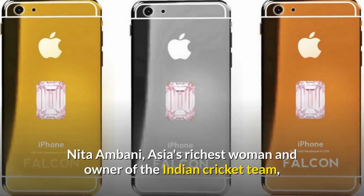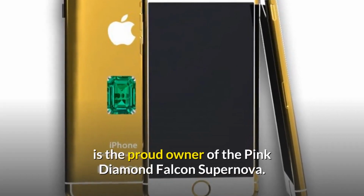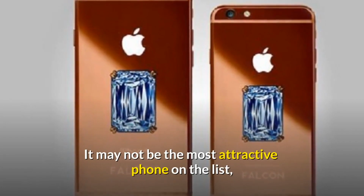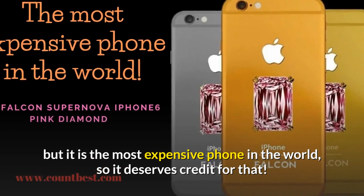Neeta Ambani, Asia's richest woman and owner of the Indian cricket team, is the proud owner of the pink diamond Falcon Supernova. It may not be the most attractive phone on the list, but it is the most expensive phone in the world, so it deserves credit for that.